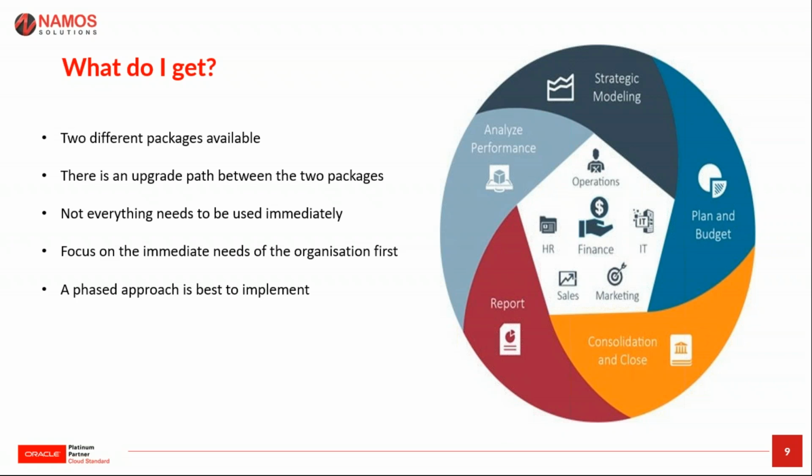Focus on what your immediate needs are. So most people start with planning and budgeting. It's usually the most important need, but other people start with financial consolidation because that's a big issue in the business. They can't get the accounts consolidated in a timely manner. Start with what's important for you.